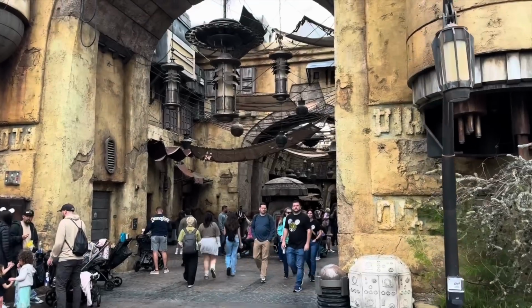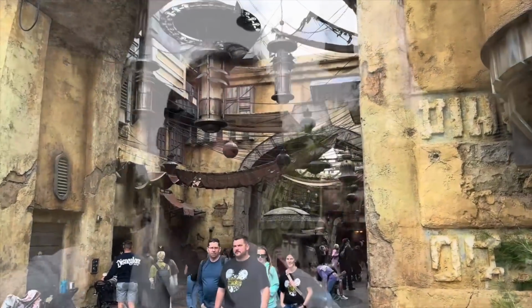All right, in order to see this, we have to go into the bazaar. Let's do it. What is a bazaar? A bazaar is like a market shop. So you come, you buy, you can barter, you can haggle, buy trinkets and things. There's a bunch of stores here, but one of them is a toy store that I want to show you. And this is one of my very favorites.